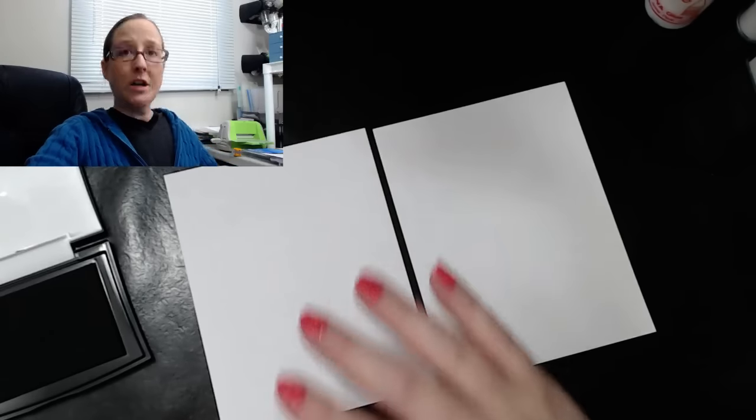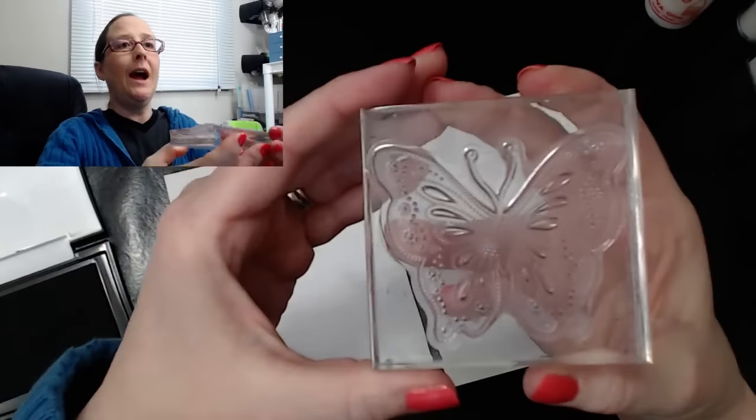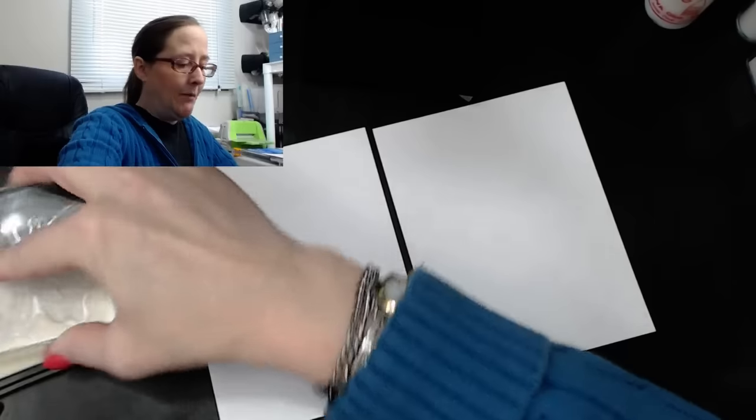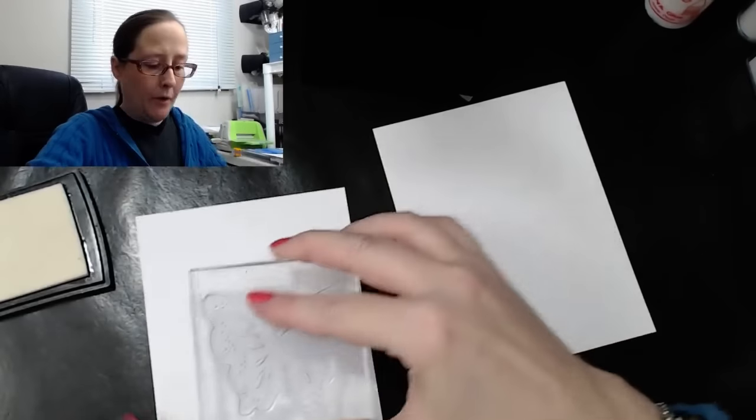I have not seen anybody say what other colors, so I'm going to stick with these colors because then we'll be able to get done with everything and see it all done today, and we won't go over time. I already have that butterfly on the block and I'm going, oops, not the black. I'm using Versamark. My apologies. Versamark because we want to emboss it in black, so we're using the black powder.